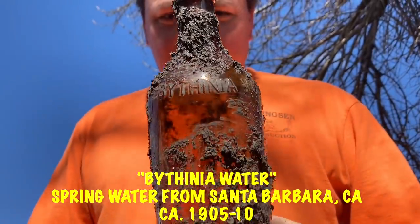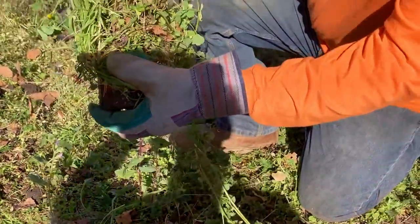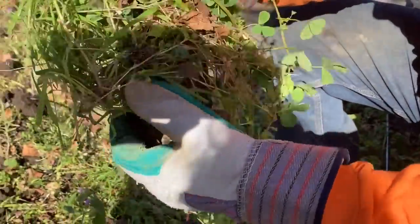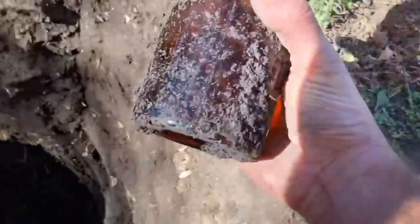Yep, that's a nice orange amber. Here's a green one we dug. Oh my God. Really green? We got a green bottle. It's green. Hey man, respect the history.